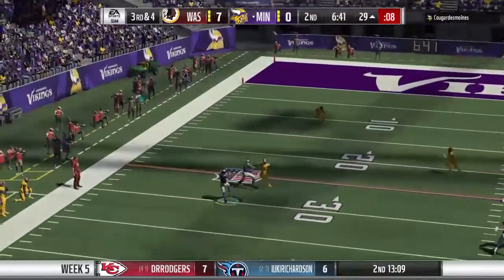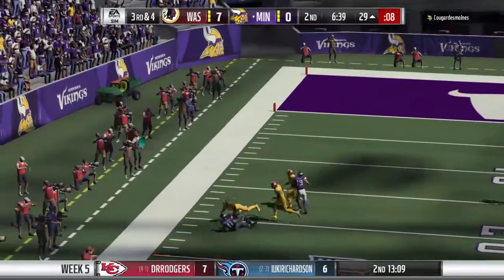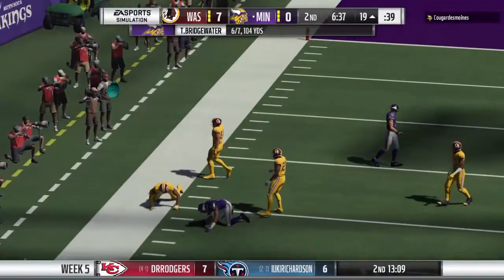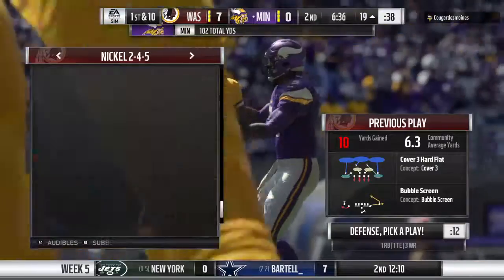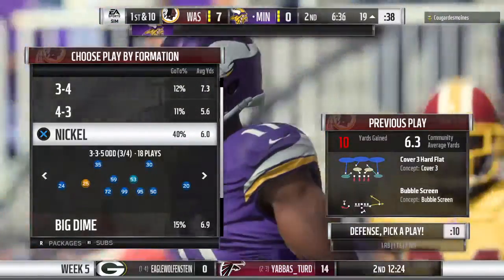Here's Bridgewater. The throw left side complete to Treadwell. And a big collision there as he winds up flat on his back. And they get 10 yards there and convert on third.